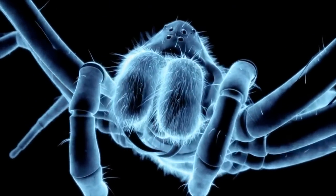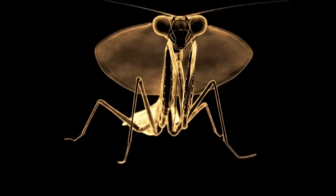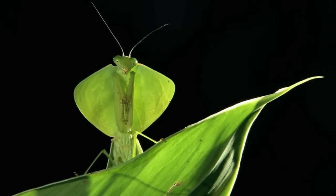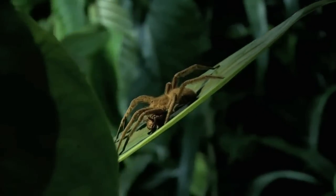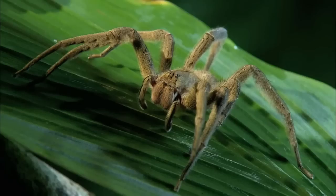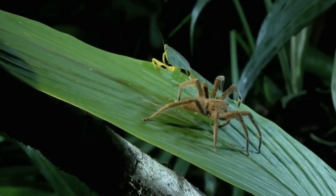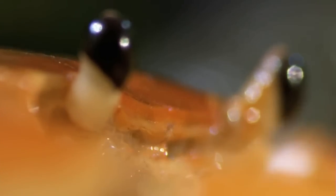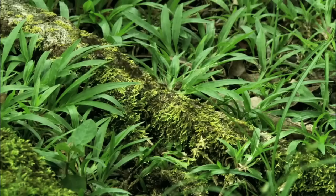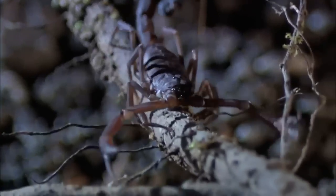But what happens when the Brazilian wandering spider meets its Cold War counterpart, the hooded mantis? Either one of these animals has the strength and the weapons to win this. These two ruthless agents share one creed: live and let die. Next, a jungle assassin goes for the jugular. Then, an armed colossus takes on an invading army. And later, murder with medieval weapons.